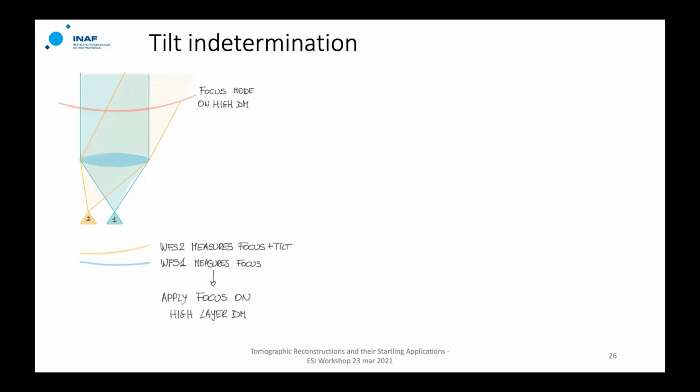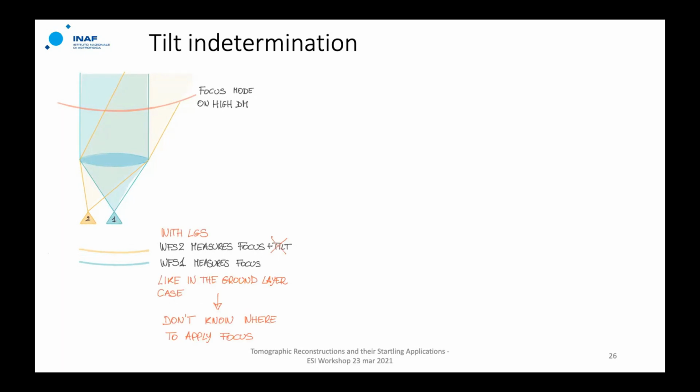If instead you have focus at higher altitude, the on-axis wavefront sensor will still measure only focus, but the off-axis wavefront sensor will measure focus and tilt. So it's this additional tilt measured by the off-axis wavefront sensor that will tell the system, okay, this focus that you have measured has to be applied on a high layer DM. So the ratio between focus and tilt is telling the system where in altitude is located the focus to be compensated.